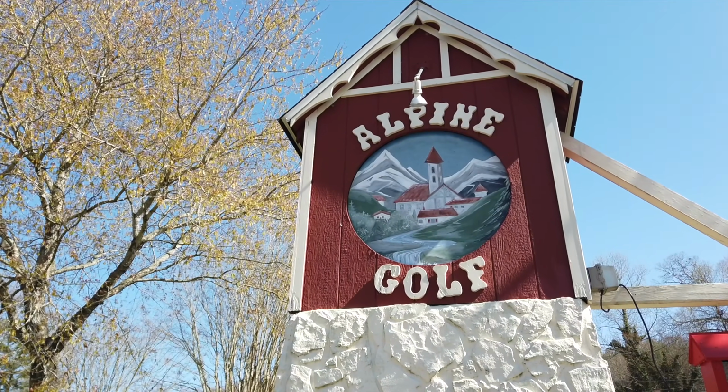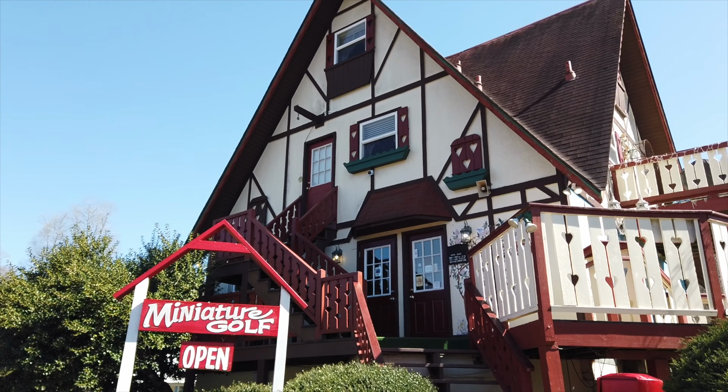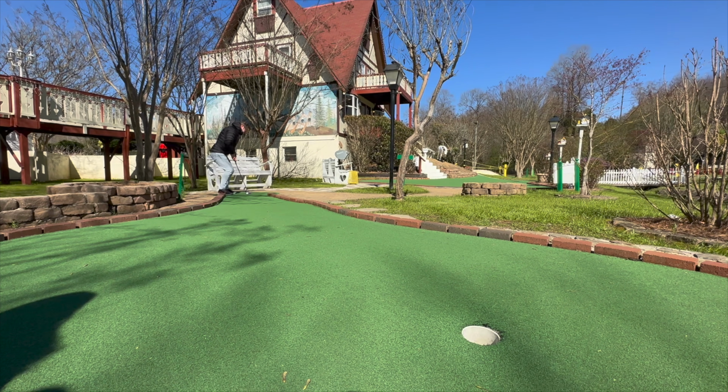Number 4, challenge your travel buddies to a round of Alpine mini golf. What I loved about this, other than obviously mini golf is awesome, is the course also resembles a Bavarian village. It's a great way to spend an hour or two enjoying the outdoors in Helen. Minutes outside of Main Street, there are so many other things to do.